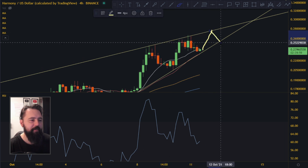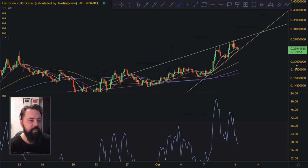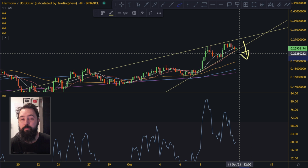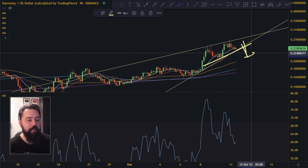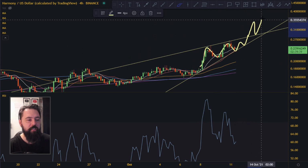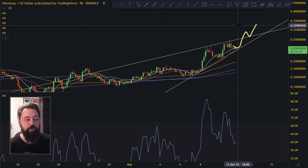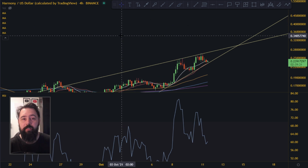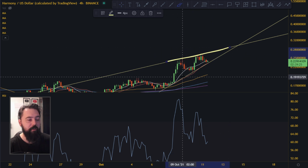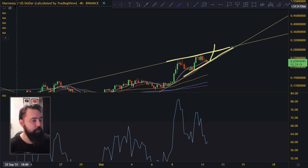To 27, and then maybe go down, and then we'll have a pullback before we continue going towards the upside, because these rising wedges usually, at one point, break on the downside. In bull markets, they don't. In bull markets, oftentimes you have a rising wedge, but they're so bullish that they just break on the upside and continue going up. So if that happens, that's going to be one of the big signals for Harmony that it is in a bull run, in a bull market, and it's continuing to go upside. If we somehow manage to get out of this rising wedge on the upside, that's an extremely bullish signal, and be sure I'm going to tell you about it.